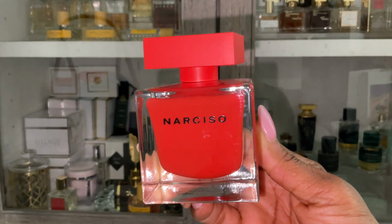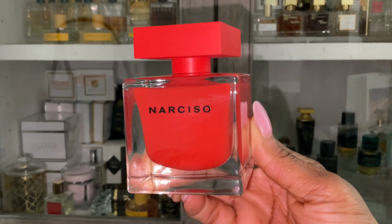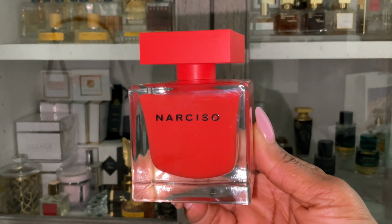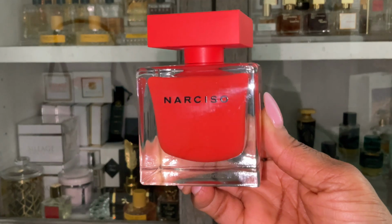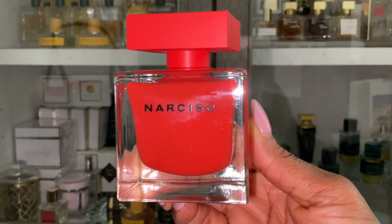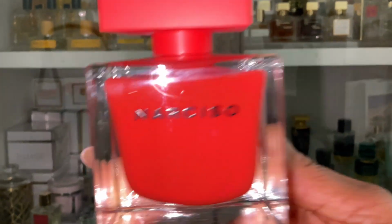I can't tell you how many times I have pulled this fragrance in and out of the box to either keep or let go. But because I am seriously not wearing it, I didn't even wear it in 2023, so it has to go. I am being very intentional, guys. I'm very serious about this. I'm letting go of these. They're great prices I'm letting them go for. So if you're interested, again, it's going to be listed on my Poshmark.